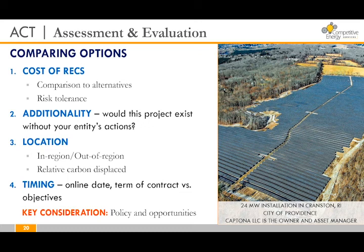And finally, timing shouldn't be ignored. Many of the projects you're looking at, especially if you're looking at a new project that might offer additionality, the online date, the term of that contract, and how does that align with your objectives for obtaining renewable energy? Do you have a specific goal that you're trying to achieve, and will this project be online in time to meet that goal? This is especially important right now in the current situation with COVID-19 causing some delays in supply chains and in project development. So that's an important factor to pay attention to when you're signing a contract or considering a project.